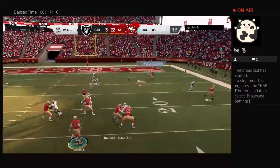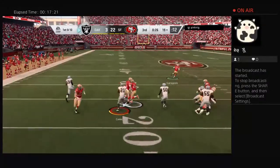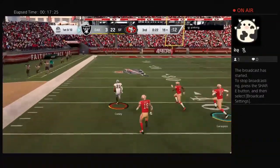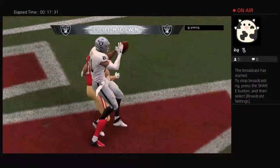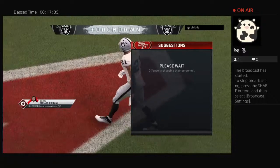After the fumble recovery, it's Garoppolo, looking for Pettis, but that's intercepted. Picked off by Gary and Conley. Through an opening, and there he goes. And he takes this one back into the end zone, and the Raider defense delivers a score.